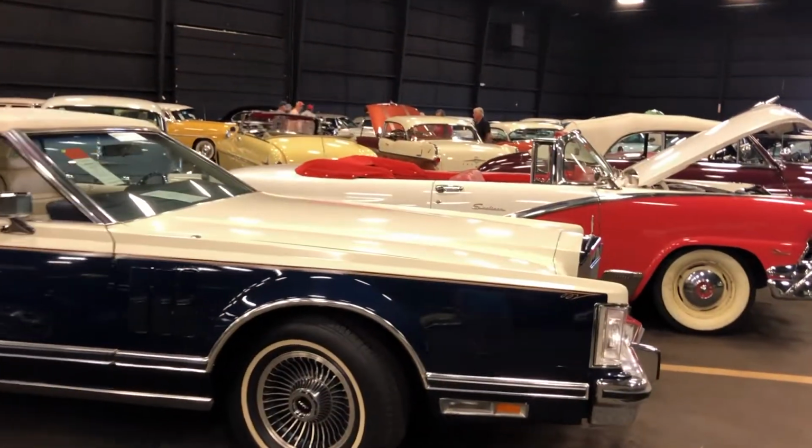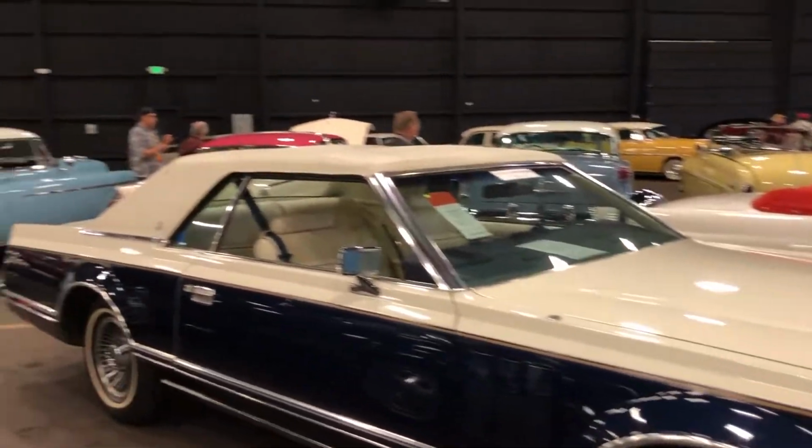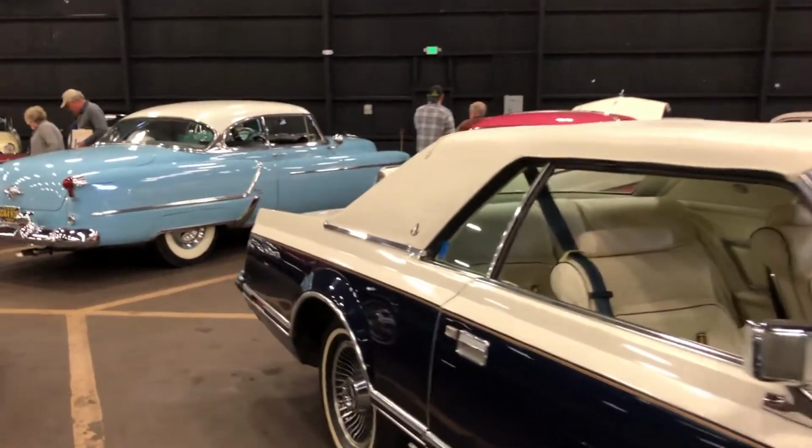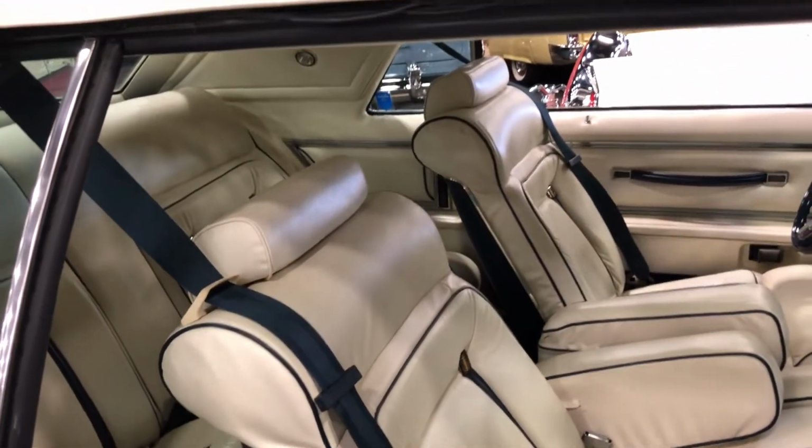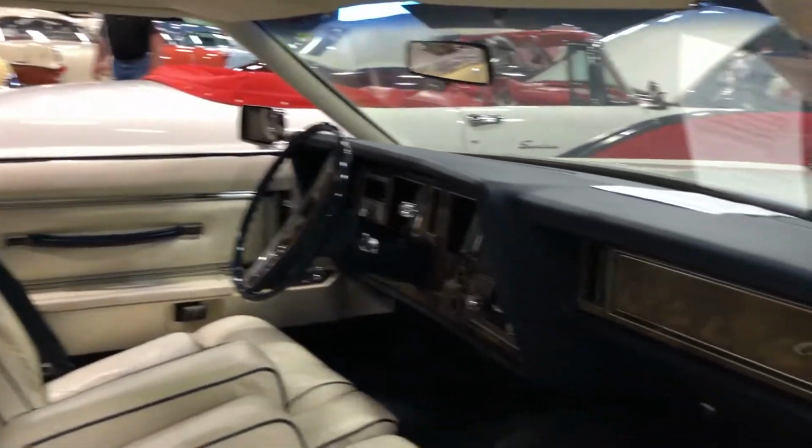Ooh, and I do like the color combo on this Lincoln. I've seen one very similar to this before. Has the anchors on there. This looks kind of like it's made for being on the ocean or something. It's an actual boat.